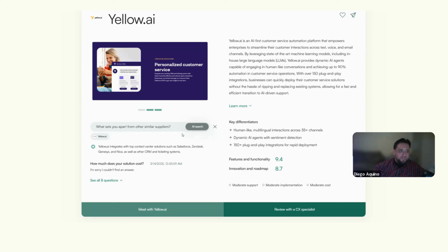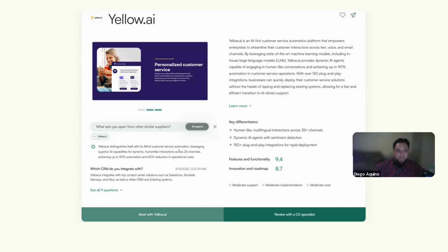So what sets you apart from other similar suppliers? I know we had mentioned the key differentiators in the slide, but sometimes we want a little more detail into what that could be, right? So Yellow.ai distinguishes itself with an AI-first customer service automation, leveraging superior AI capabilities for dynamic, human-like interactions across 35 channels, achieving up to 90% automation and 60% reduction in operational costs. So that's huge, right? That's information you definitely want to know, especially if you are looking into a supplier like Yellow.ai.